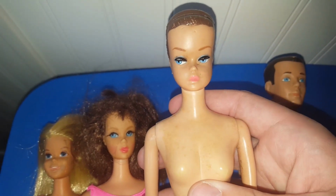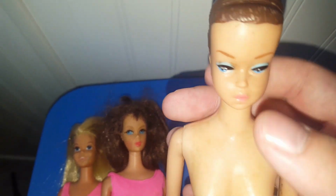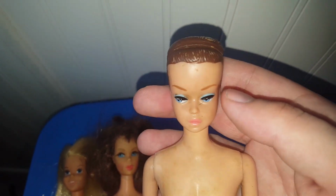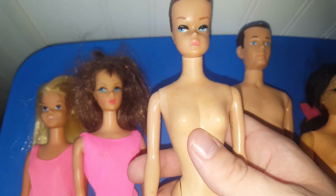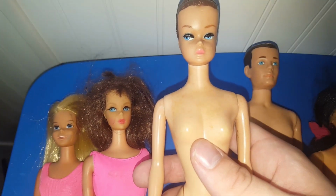These dolls don't go for a lot of money. If you wanted to buy the wigs and just put it on her head so that way it covers up that hole, be my guest. I might put her in a sale for just a little bit of money and see what happens.